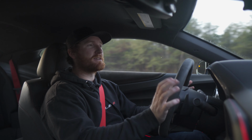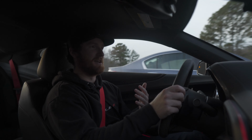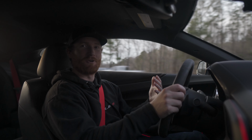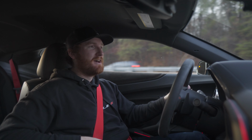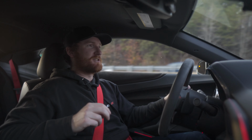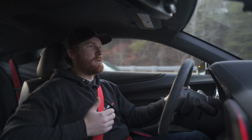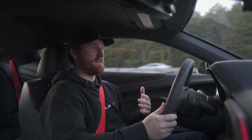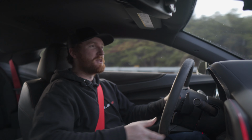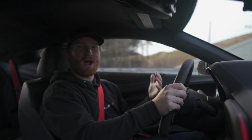Now, the biggest thing that everybody calls out is the DSSV suspension. It is harsh, as you can see there. You feel every single bump in the road, and it's unforgiving. But what I can say to that is around every corner and every time I make a steering input, I know exactly what the car is doing. And the fact that it's that communicative and that responsive really makes this just that much more of what I think is a driver's car, right?